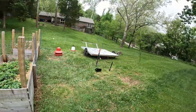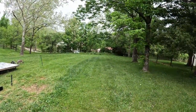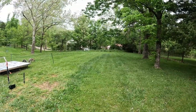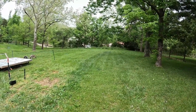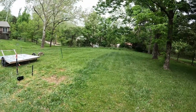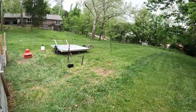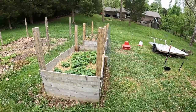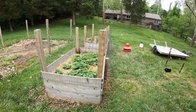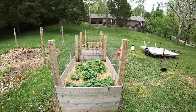So this entire grassed-in area from these raised beds over to that wood line is our lateral field, as marked off by the home inspectors when I moved here. So I don't really want to be tilling on top of my lateral field and covering myself and my family in poop water. So we are building on top of the lateral field, hence the raised beds. We got two of them in there right here.